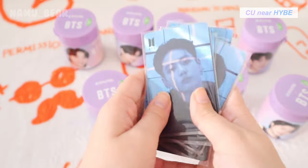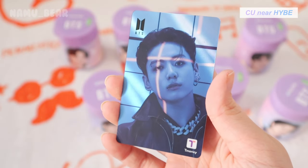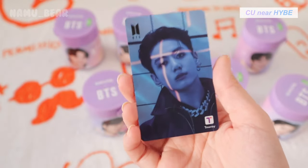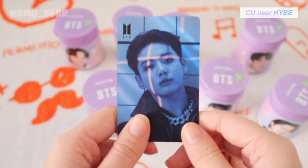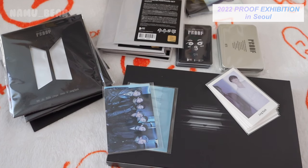Oh no, what did I do? Okay, let me show you guys how pretty the holo is. Like what? They're so cute! I almost felt bad using them because they're so pretty. This is what they look like. And these also match the pictures from the Proof exhibition, which, speaking of, I also got some stuff from.